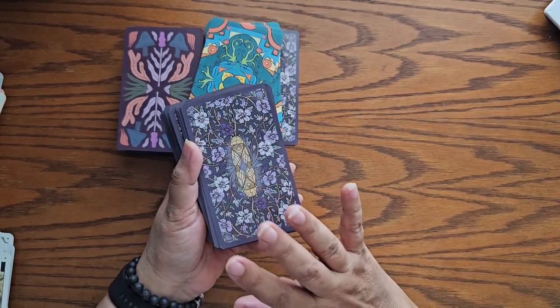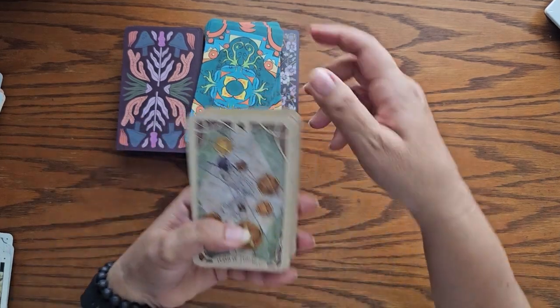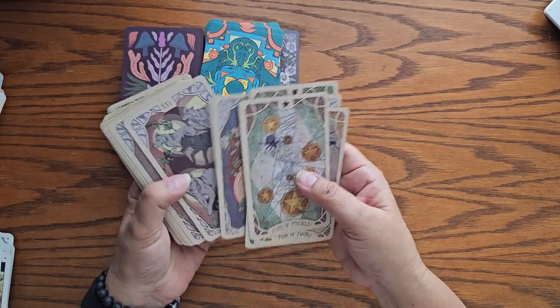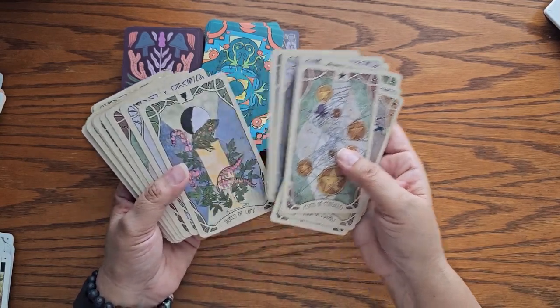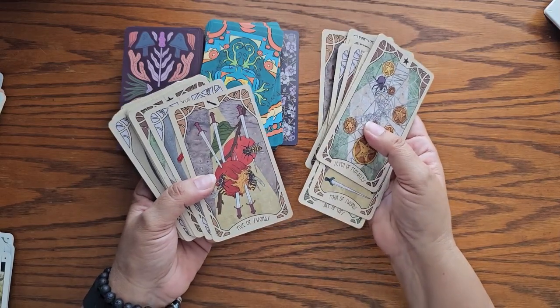Now, this is new into my collection, and it took me a long time to get it. This is the Forager's Daughter Afterlight deck of tarot. I never got the dark edition of this deck because I thought that since it's an animal deck, it would compete with the Brady Tarot.